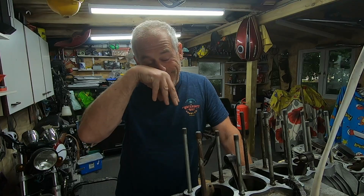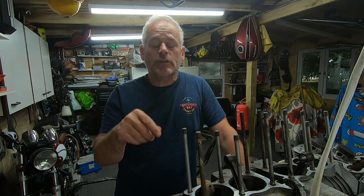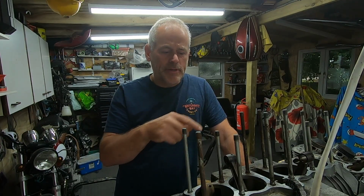When I was taking number 2 piston off, there was only one circlip in it holding the gudgeon pin in. Now I don't know if that came out after the damage or whether it came out and caused the damage. I'll show you the piston in just a second.